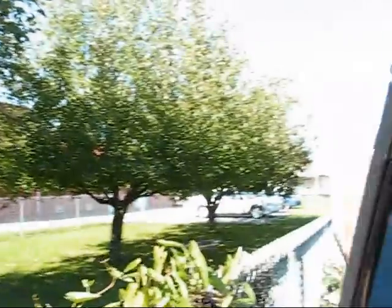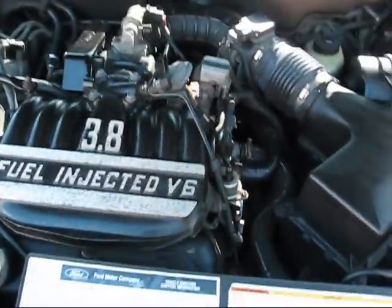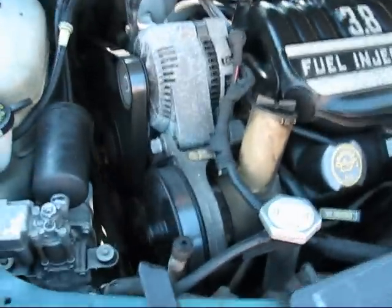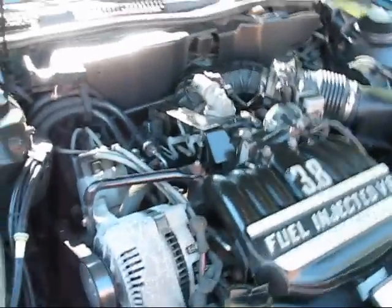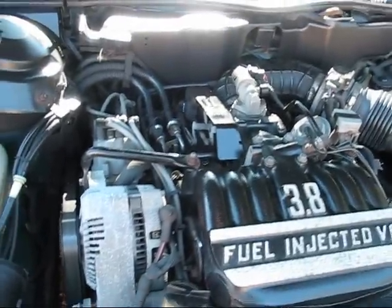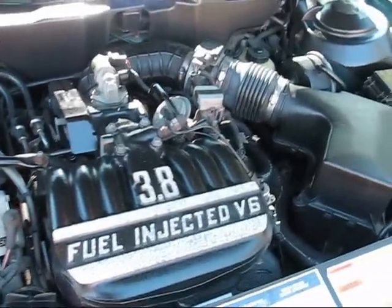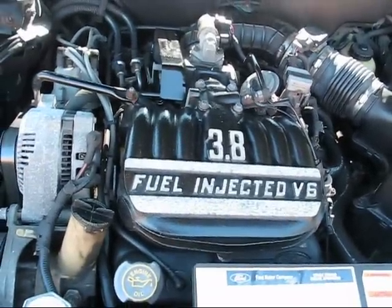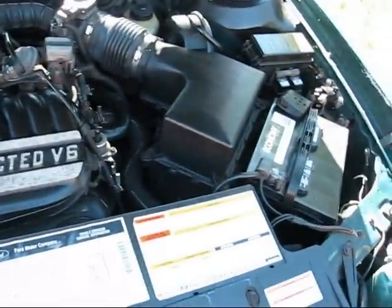Let's take a look under the hood. It runs very quiet. It's very smooth. Exhaust shield is underneath, way in the back, so you can't hear it up here, but the engine is very quiet. Other than that, it drives well. The struts, suspension, everything is great. Everything works like it should.